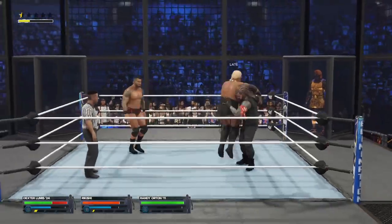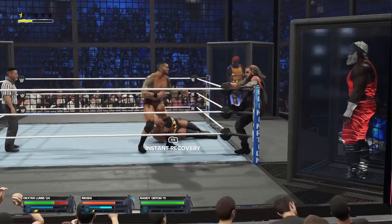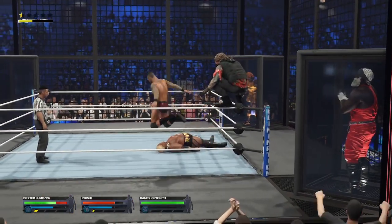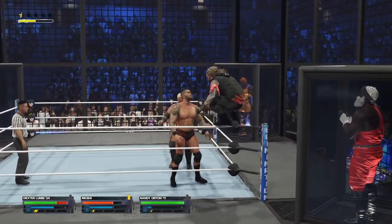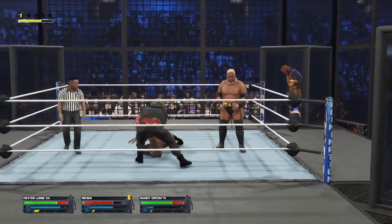Got his opponent in hand. Spiked with a uranage. Sizing up their opponent. And front knee drop. His eyes are fixated. He's looking to end this. Ooh! To the sky. Off the top of a diving hammer strike.